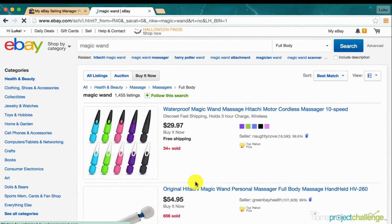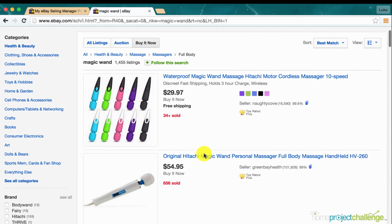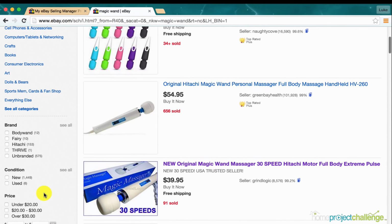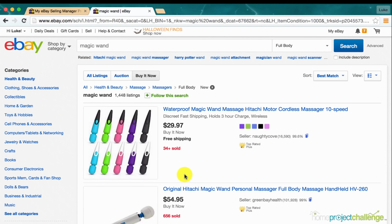These are all fixed price listings. As you see, the listing numbers went down to 1455. So almost 1,500 different listings that I'm competing for. If we scroll down here on the left, we want to make sure our condition is new, right? So we always want to do that. That didn't eliminate many. In this category, you have to sell new condition for the most part.